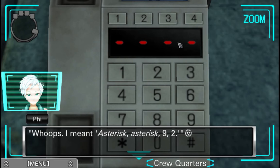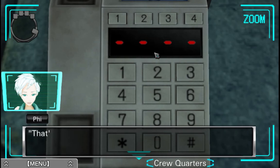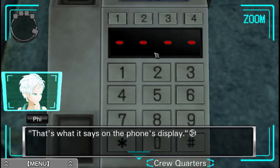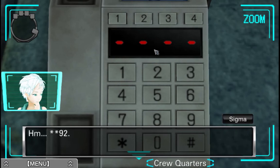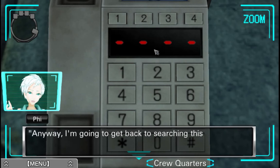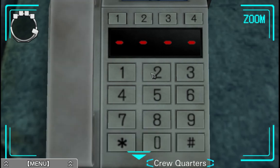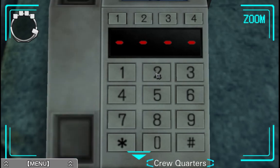But why is the number different depending on the room I call? It's like I still called from the same number, so why would it be different? How on earth could you get those two mixed up? That's what it says on the phone's display. 9-2. Maybe that's a clue. Anyway, I'm going to get back to searching this room. Call me if you find anything else. Okay, so 25, 92. Okay, is that it?